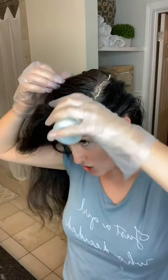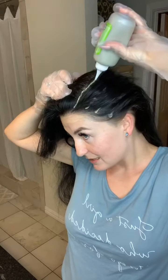Like I said, it might be kind of hard to tell that I even have roots because I did spray my little secret weapon there.